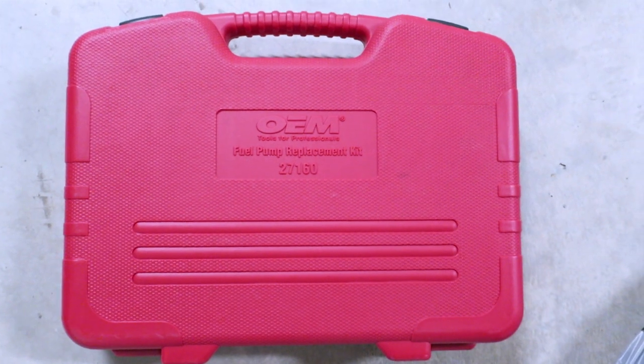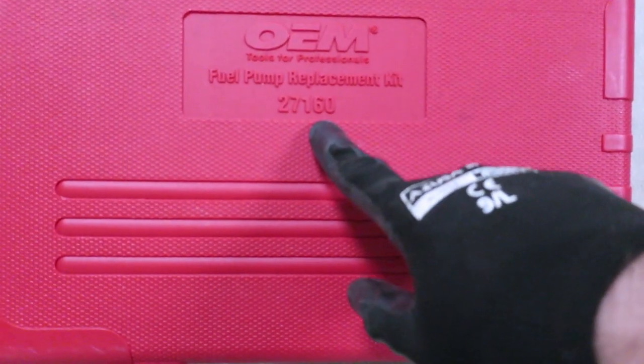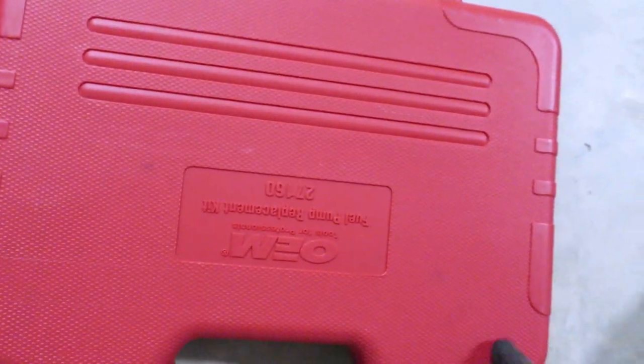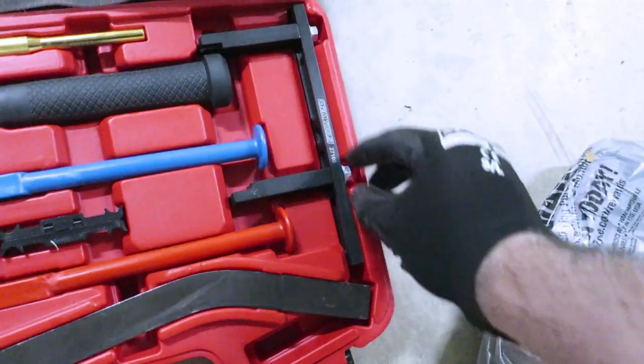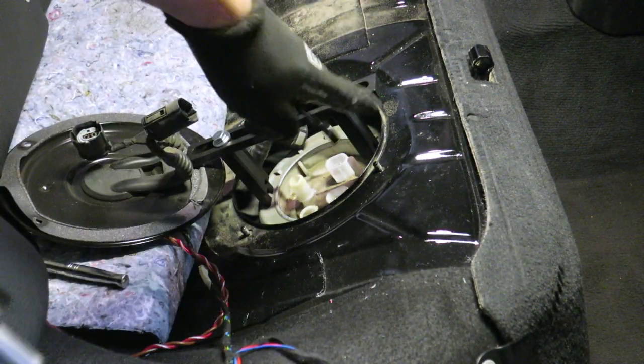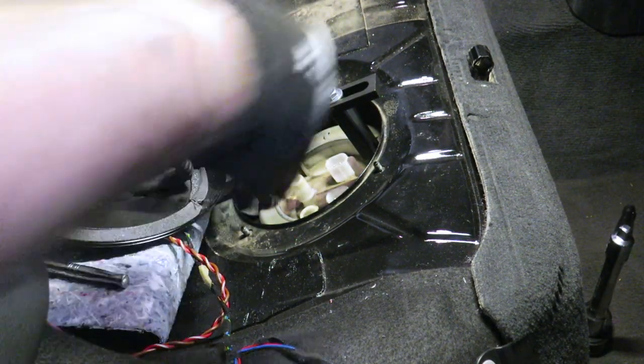I borrowed this fuel pump replacement kit from my local auto parts store. That's the part number for it. It was at an AutoZone. And it has one part that we're going to want to use. And that is right here. So the way this tool works is you adjust the actual arms to match the notches on the ring of your car. It's a 12 mil wrench to lock that down.